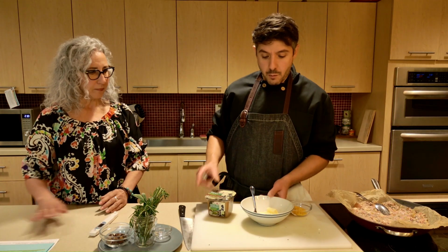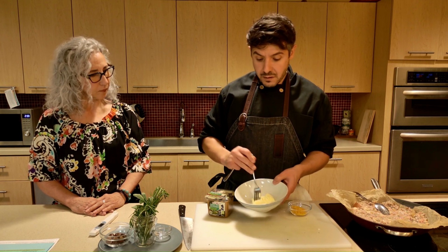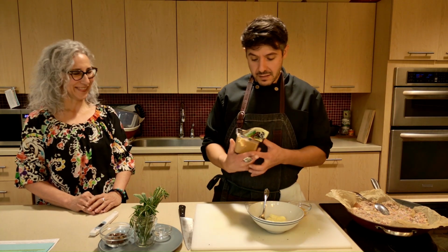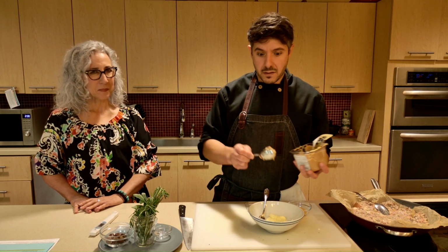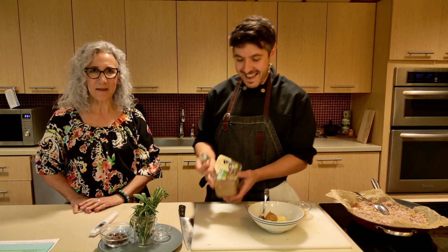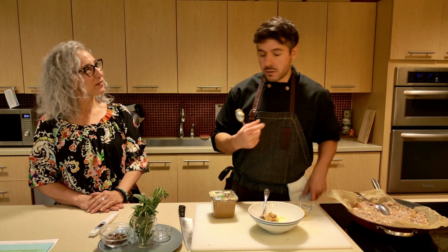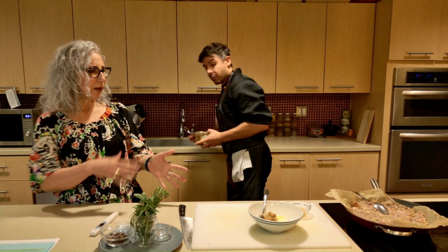So we're using about a couple tablespoons of butter, softened, so just leave it out. And we're going to add a tablespoon of miso paste, one of my favorites in terms of adding a lot of flavor. It's that fermented soy, so we have tons of umami. That's also going to add a little bit of salt, so that's why a lighter pinch of salt, we don't need too much. This is going to add some salt as well.